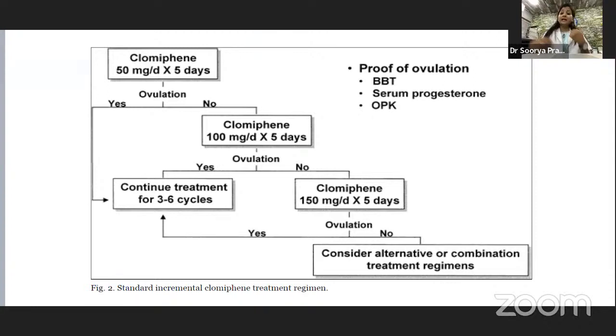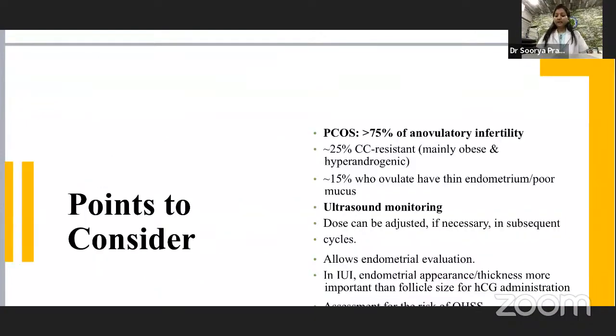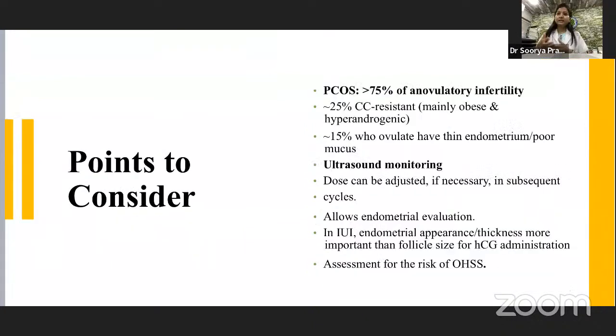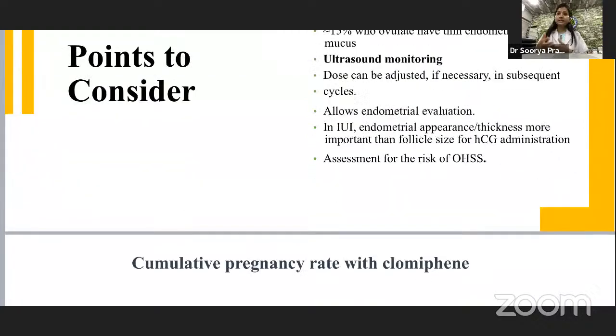I said this already. That is your aromatase inhibitor, letrozole. Basically, it is competitive inhibition of the enzyme aromatase, which converts androgen to estrogen in the body. So the estradiol negative feedback mechanism occurs, the FSH level starts rising, ultimately resulting in folliculogenesis.